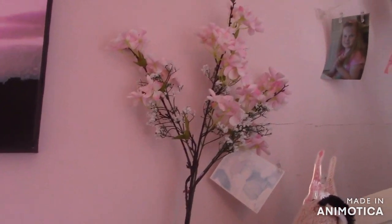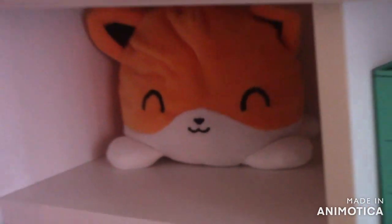Alright. So on this side of the room, I got my fake plant from Dollar Store. I got my fox plushie from Christmas last year. And over here we've got some CDs and my Moodable fox. So that's basically what's behind my bed. Now I gotta do up all my pillows again.